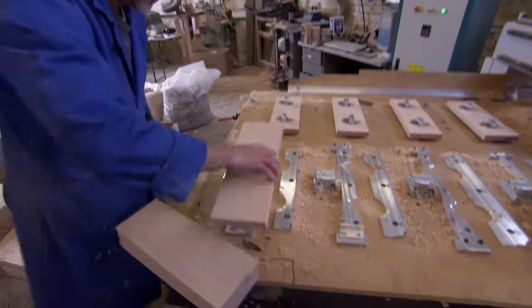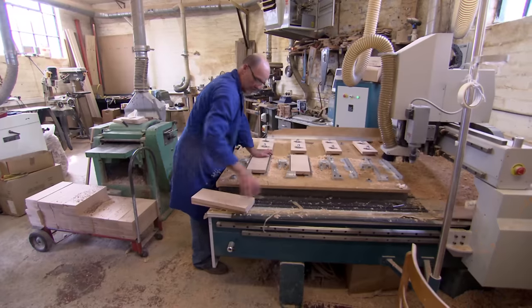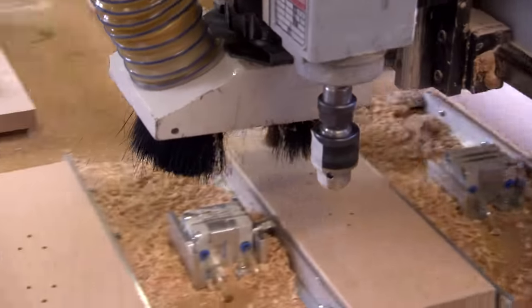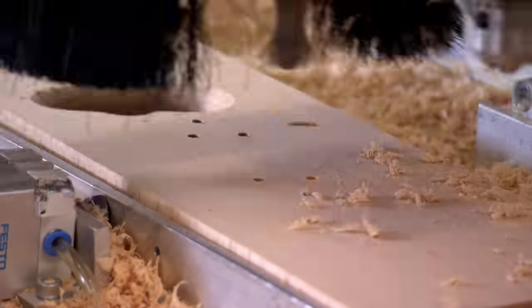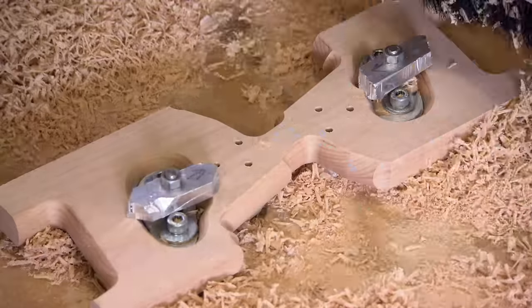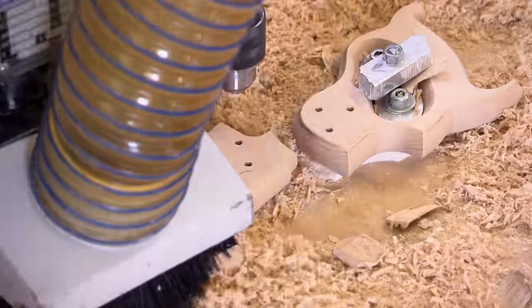He needs to transform these lumps of maple wood into something you can grip with your fingers. This machine lends him a helping hand. It's called a CNC router. Part stencil, part saw, it cuts, bores, and etches two perfectly shaped handles from each bit of wood.